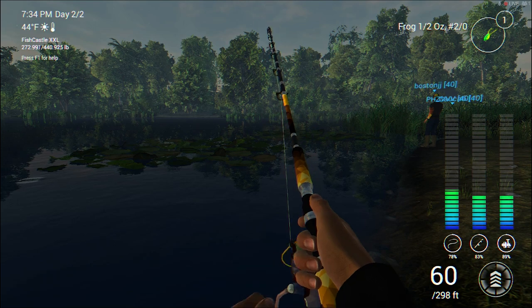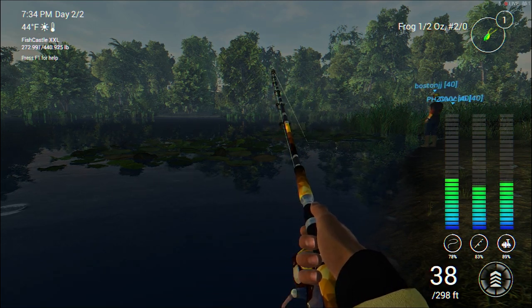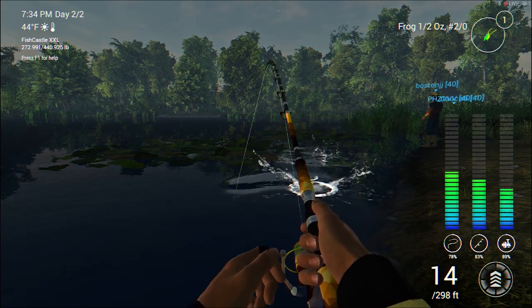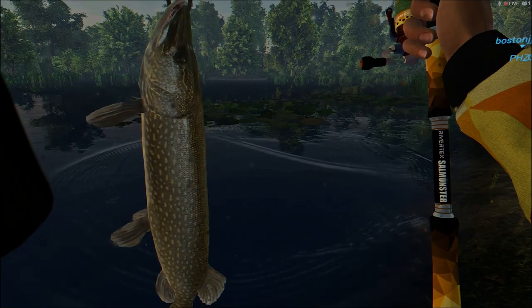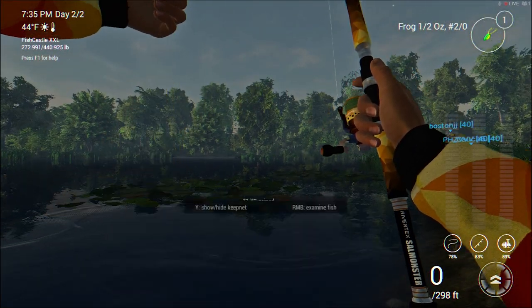I tell you, these topwater walkers will work real well over here. Maybe this fish isn't as big as I initially thought. It's all right though, I do believe it is a pike. Yep, it is a pike. Good for $706. Not bad, but I'm looking for something a bit larger here.